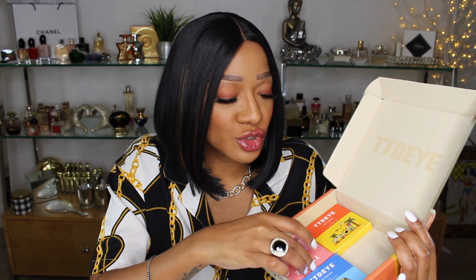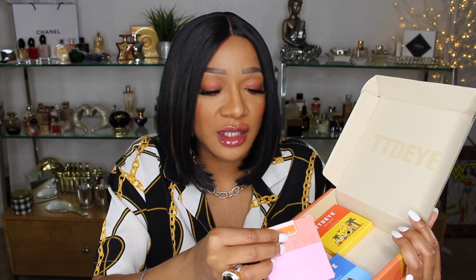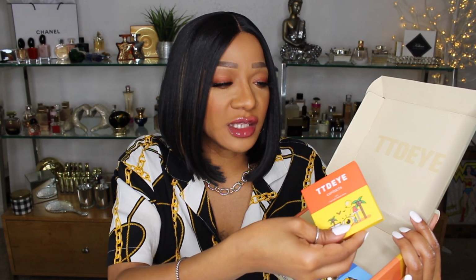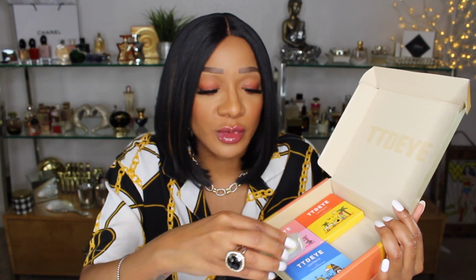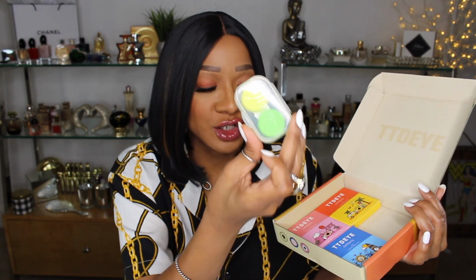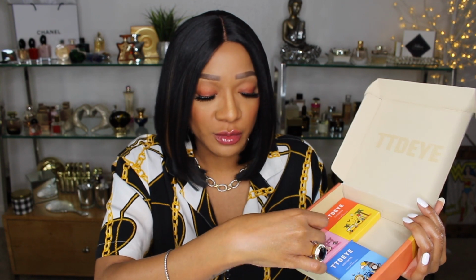Some of them do have the names of the contacts on them, like this one has Polar Lights Brown, okay? So if you order from them, make sure you check that out. Like I totally overlooked that, okay? They also come with these cute little contact holders, so you can store your contacts in these. I'm gonna label mine because I do have 4 of them here, so I don't want to get them confused.